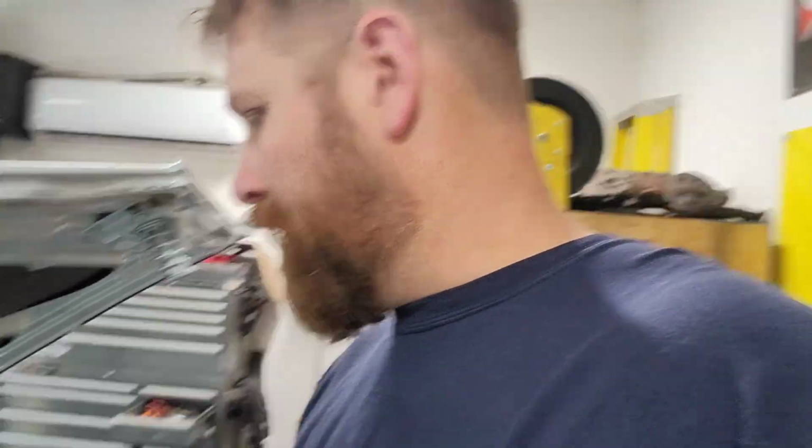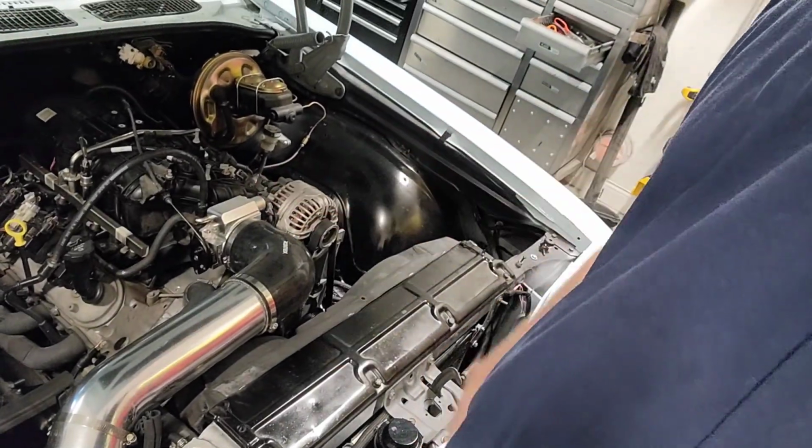And I need to get a little nipple cap for the top of this plug here. For now, I just got a hose and a bolt in the end of it. But yeah, everything just kind of fell right into place. Pretty happy with it. I want to do this for a while. Looks a little better. Really easy to do if you can find one.